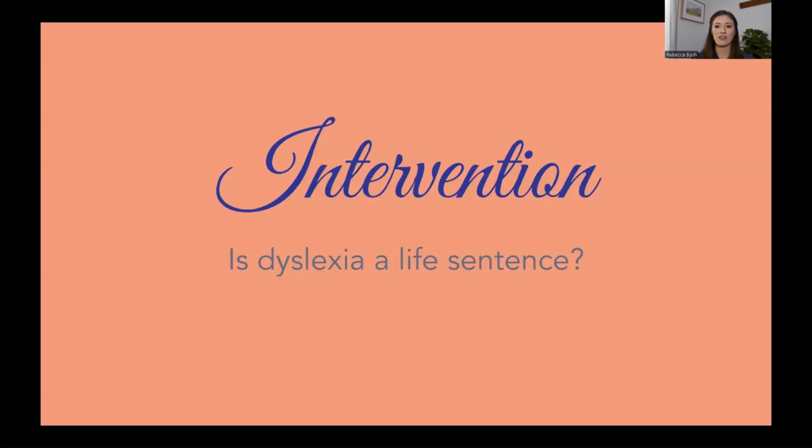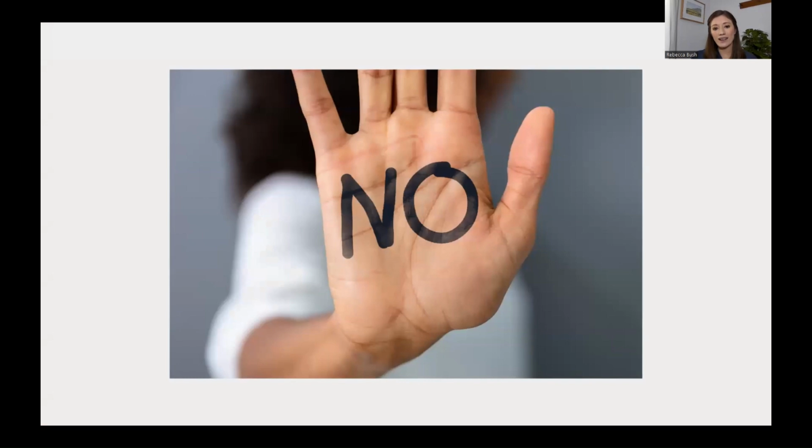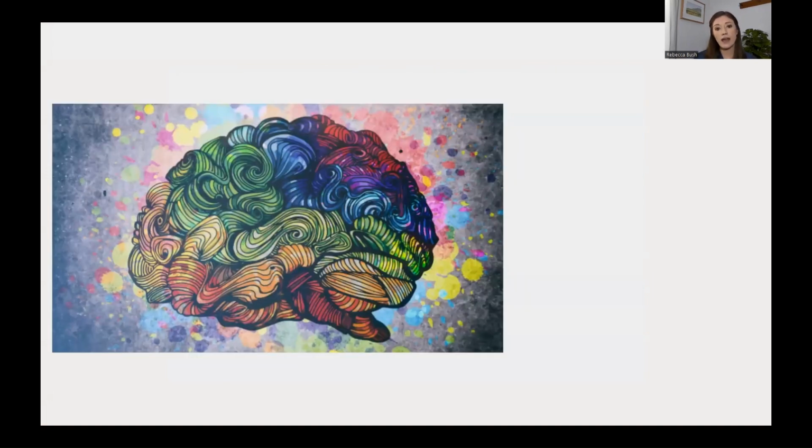So let's talk very quickly about intervention, right? So it sounds like this was a lot of doomsday talk, but it's not, right? Dyslexia is not a life sentence. And a big part of that is because we have all of these strengths, right? So this is not doomsday talk. We know how to address this. And we can do that through this strengths-based approach.